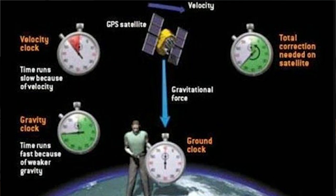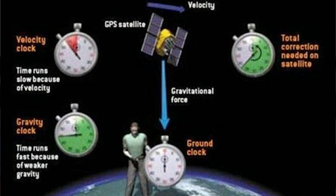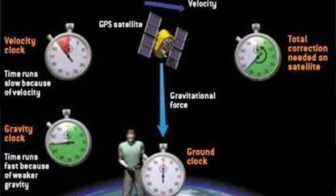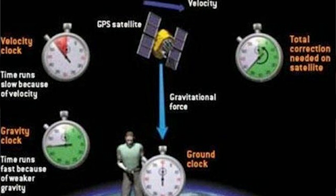So you can really measure these things, and it's actually very important to take these effects into account, because for things like GPS, if you don't take these effects into account, then your GPS systems don't work at all.